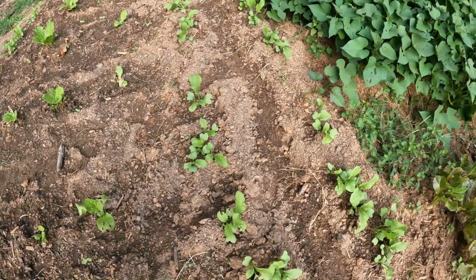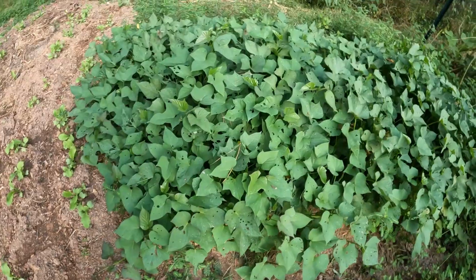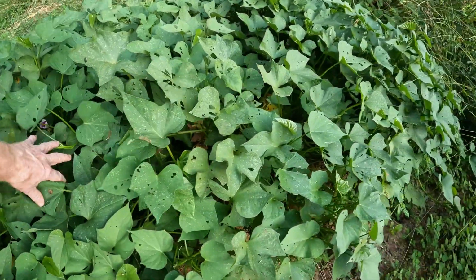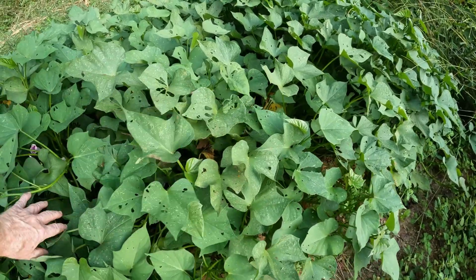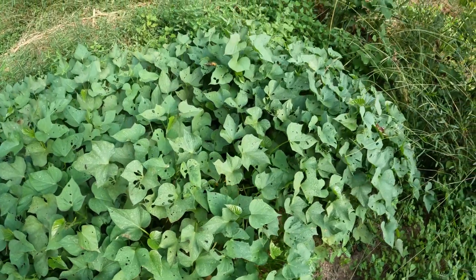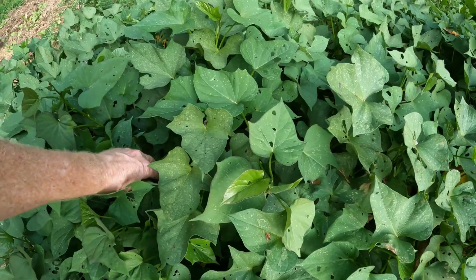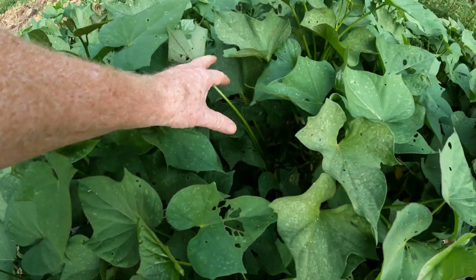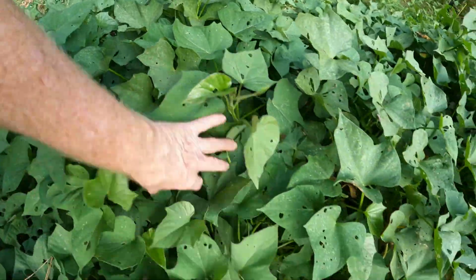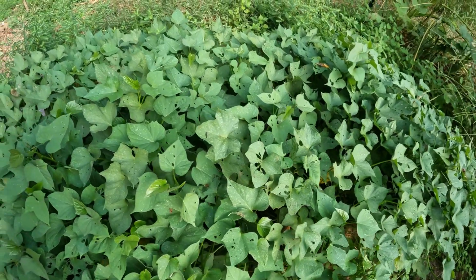Back in July, I did a video on planting sweet potatoes, and here are the sweet potatoes that I planted. Maybe I can put a clip of when I planted them back in July in this video, but they have really done well. And of course I made another video on eating sweet potato stems, and these have really got nice stems because we keep throwing them back on top of each other so the stems will grow taller.